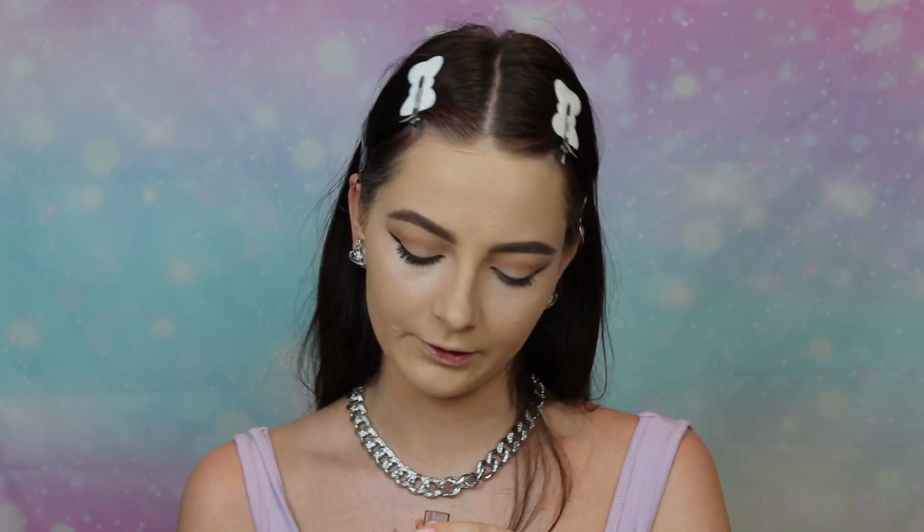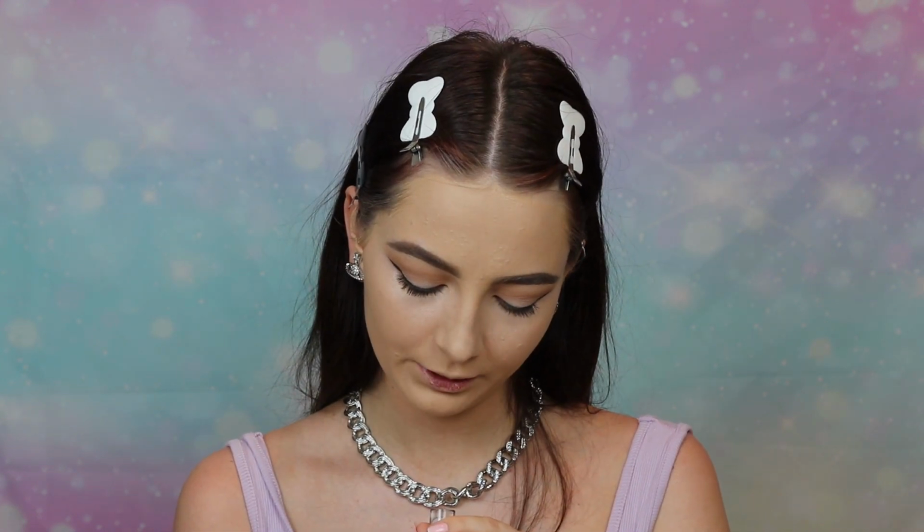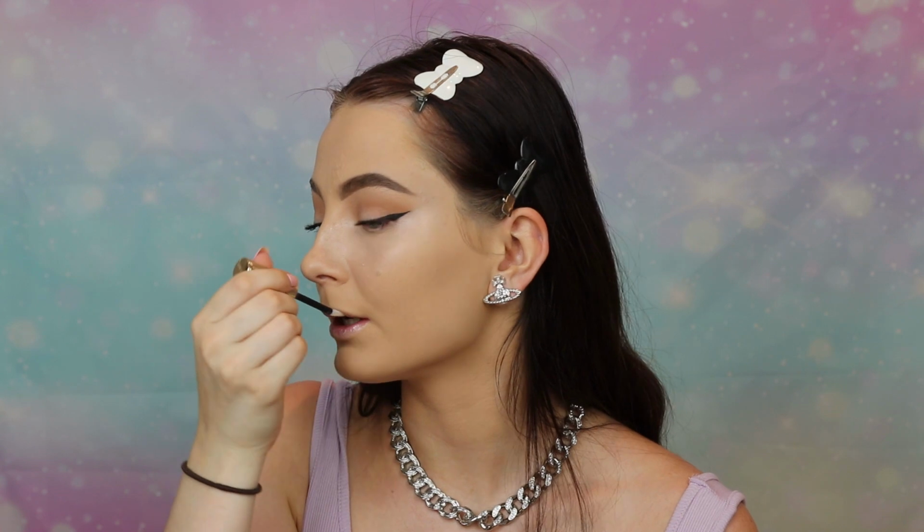Anyway, this is a new find for me. This is by Terry, and it's the lip treatment, I think. This is basically what I apply throughout me doing my makeup. It's very moisturizing, and it's basically kind of like a lip balm, but it feels a bit more oily than that.